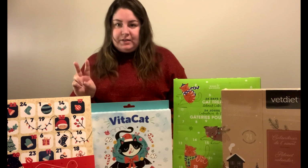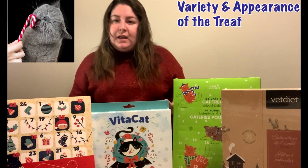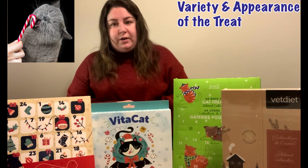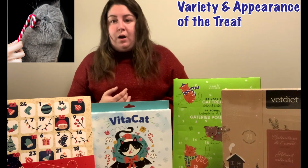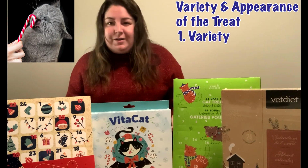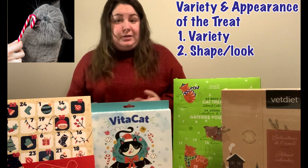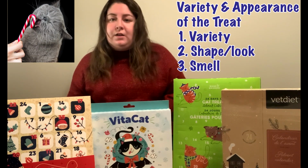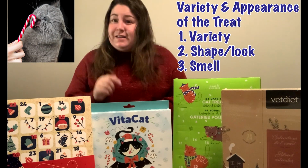The second variable that we are going to be looking at is variety and appearance of the treats themselves. So for the 3 criteria to assess this, we'll be looking at, first, are there treat options? Is there more than one kind of treat in the calendar to keep your kitty friend interested all month long? Second, what is the shape and look of the treat? Does it look appetizing? And 3, smell. Is it something your kitty's going to look at and be like, that looks yummy, I'm going to eat that, and it smells good.